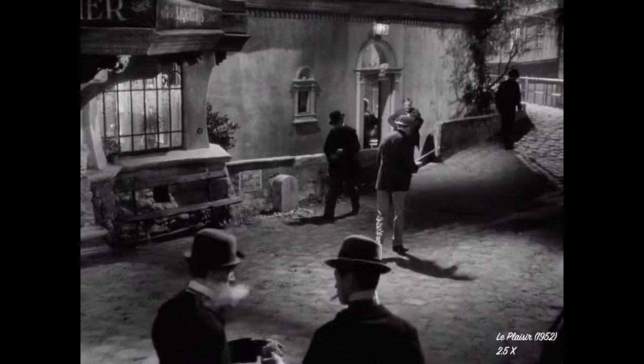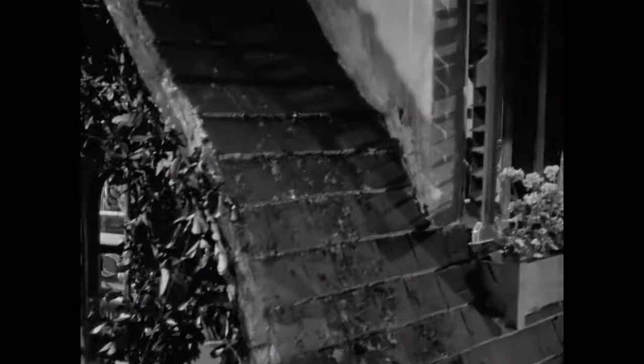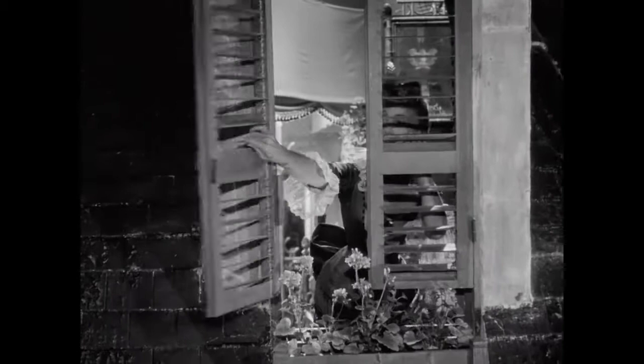A great example for this idea is the famous crane shot in the movie Le Plaisir. The camera refuses to enter the brothel, and thereby just follows the subject from outside. In this scene, the subject is covered by many columns, walls, doors, and windows.